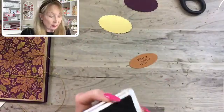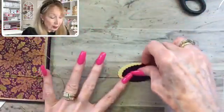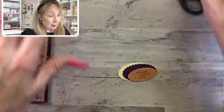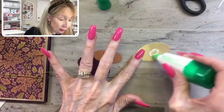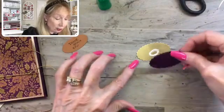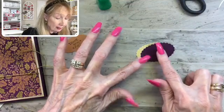So there's our small oval, and what we're going to do is layer these with multi-purpose glue, and then we're going to adhere them to the card front with some Stampin' Dimensionals. And again, we want to be real careful about the glue on this brushed metallic. We don't need a lot, I'm just going to put a little bit there, and then I'm going to set off and alternate the Blackberry Bliss oval like that.